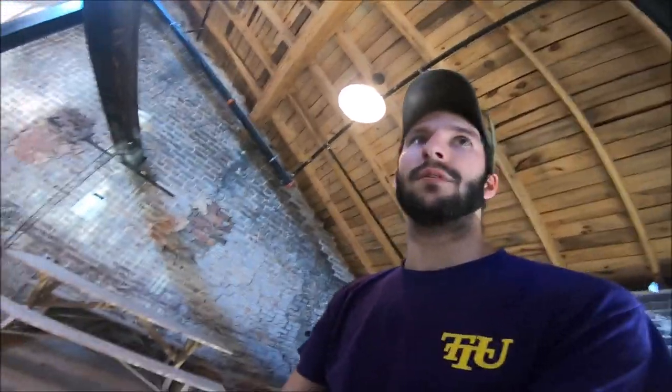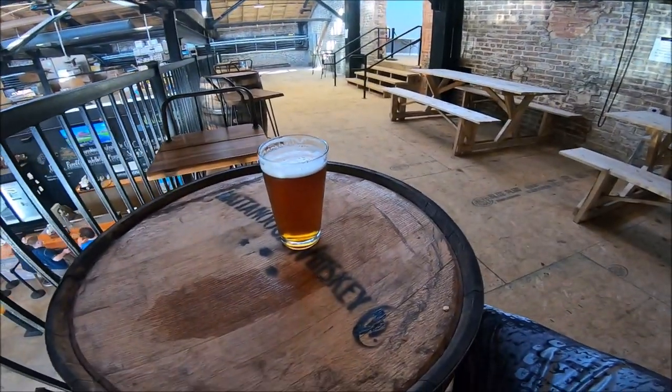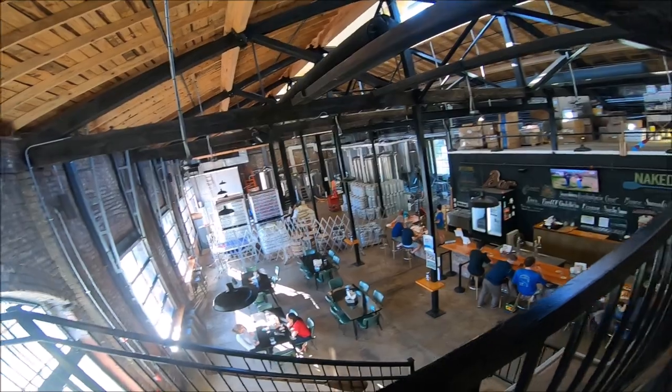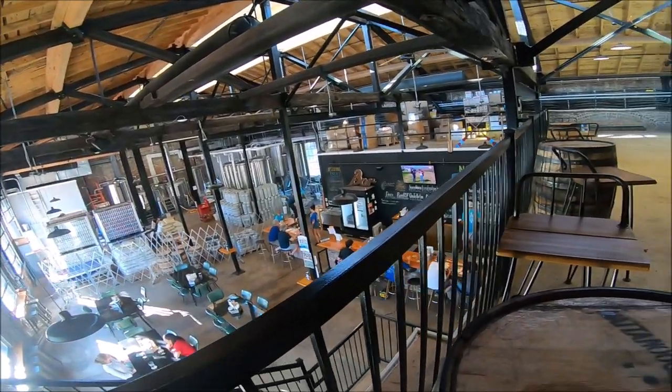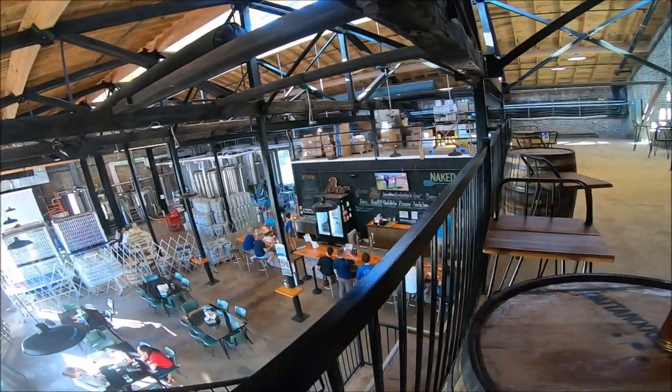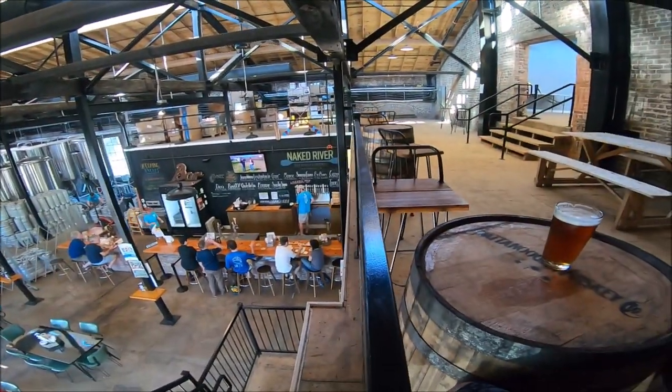Well, we're here at Naked River. Gotta open the hop hatch, pale ale. This is their brewing facility. Relatively new place, but I've been here several times. Pretty good place to come drink. They got some pretty good beer. Pretty wide selection down there, as you can see.